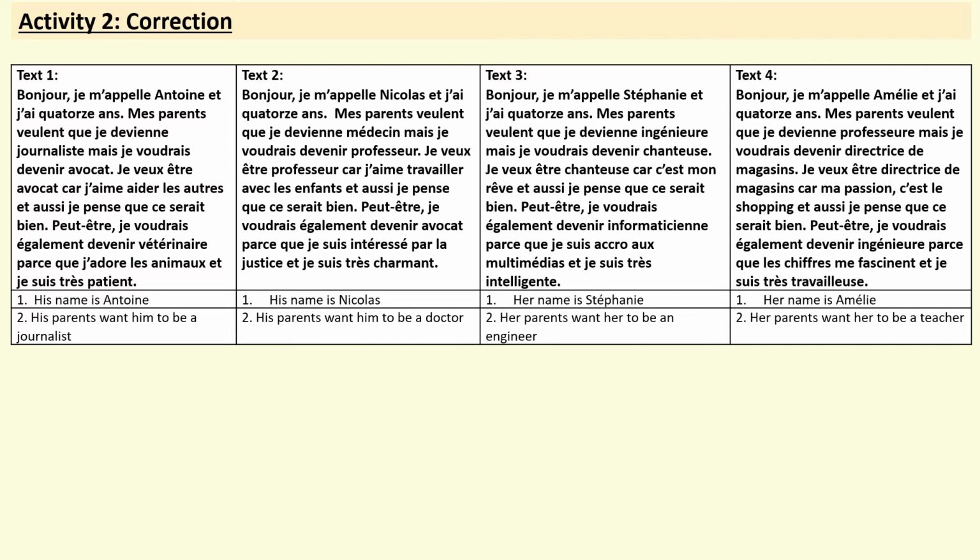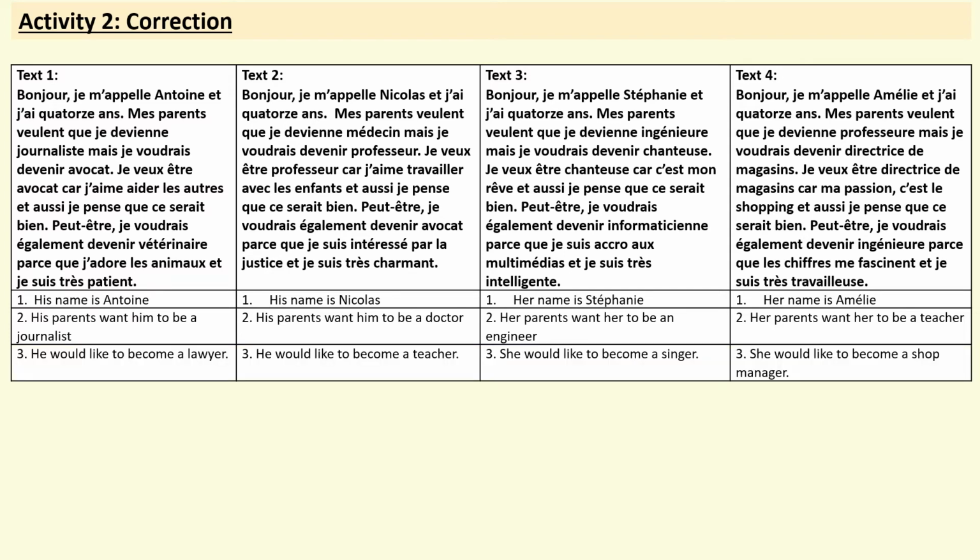And for text 3, they want her to be an engineer, and for text 4, they want her to be a teacher. Next difference for text 1 is that he would like to become a lawyer. For text 2, he would like to become a teacher. For text 3, she would like to become a singer. And the last text, a shop manager. So give yourself a tick for each box that you got right. And if you made a mistake or didn't find it, please check the correction.